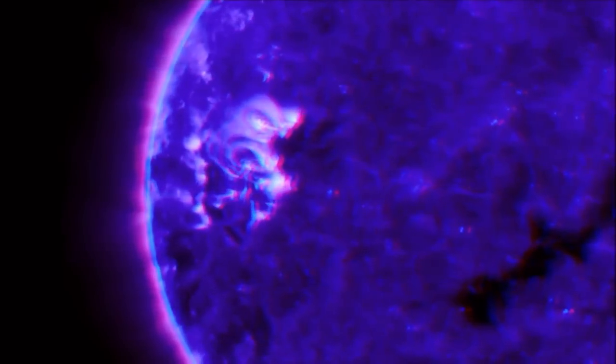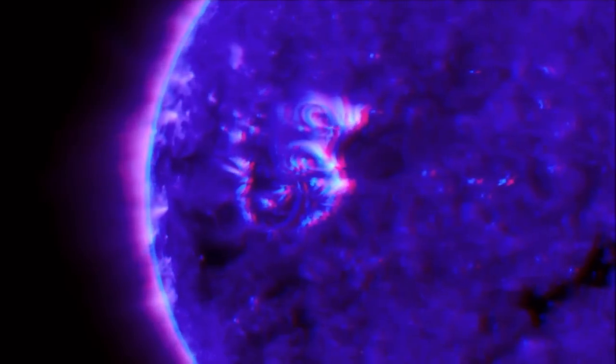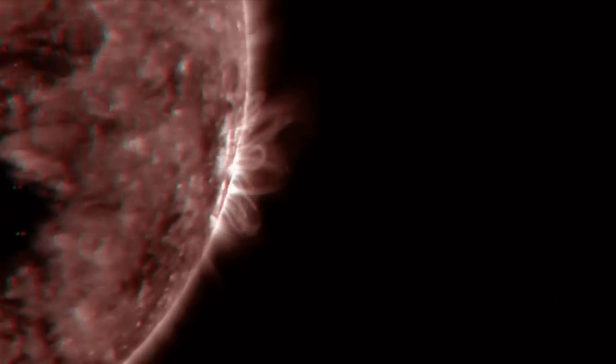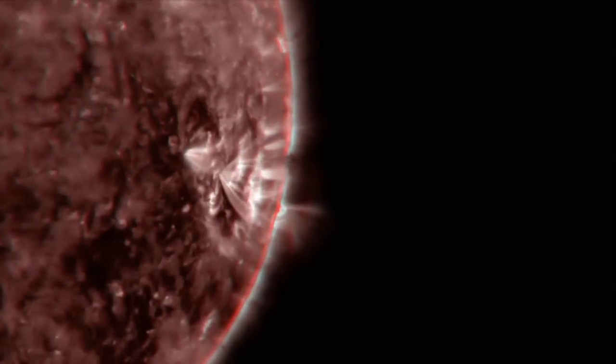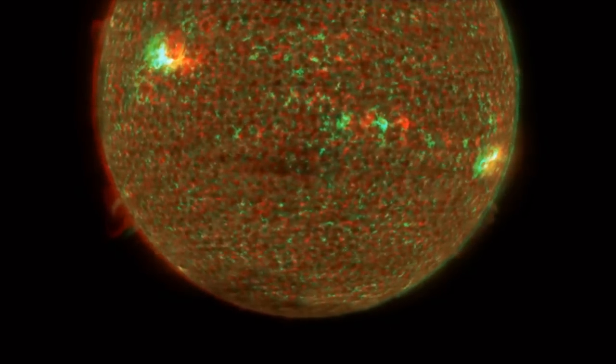For the first time in history, the STEREO twins have dramatically revealed the 3D structure of massive solar storms, some hurtling towards Earth. These large solar eruptions, called coronal mass ejections, contain up to 10 billion tons of mass and can travel the entire length of the solar system, ripping through space at mind-boggling speeds.